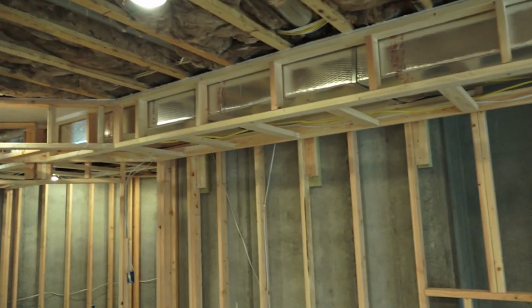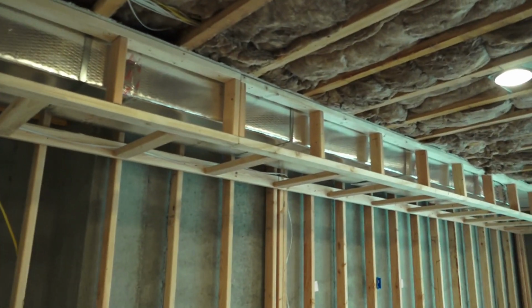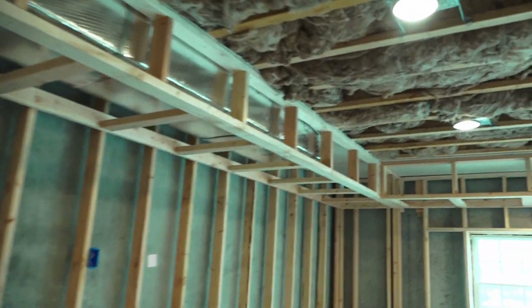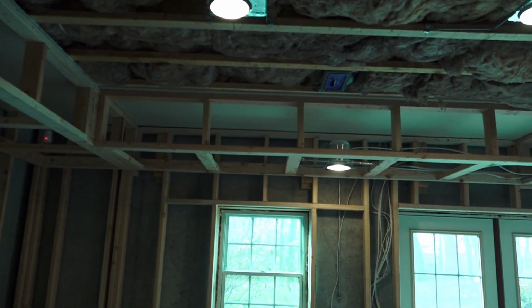You can see our tray ceiling coming down up here, where we had to drop down because of our ductwork. We talked about bringing that down and around the corner, adding another section of soffit right here to complete that tray turn.